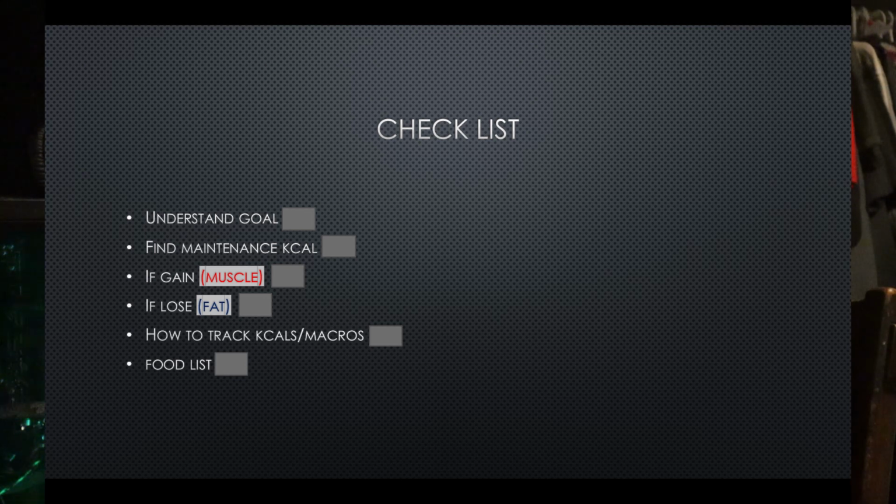And then I'm going to show you how to track these calories. How are you going to track your macros? Super easy. And then I have a food list at the end, so you don't have to go and type, like, how much of this do I need? How much of that do I need? I have a food list made out where it shows you some foods with good protein, carbs, and fats, so you don't have to do the whole Google searching.